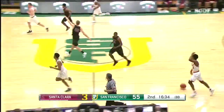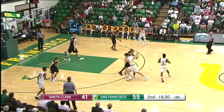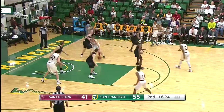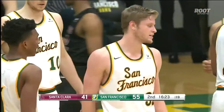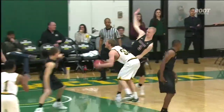That one goes in. Oh, you have to close on Jaderston, and he can give this team a lift. He's obviously a big guy, but great touch from the outside. No good, but he's fouled. And don't you think at this point, Santa Clara with Brownridge 0 for 4 from the floor, they're just looking for any kind of lift.